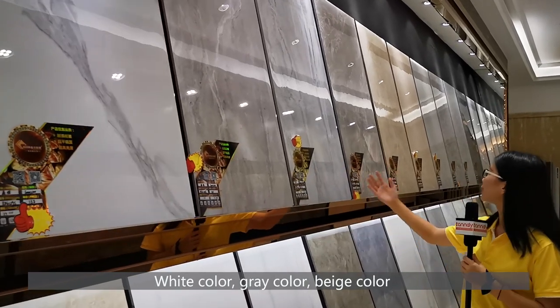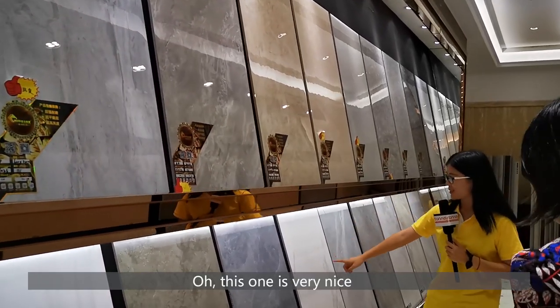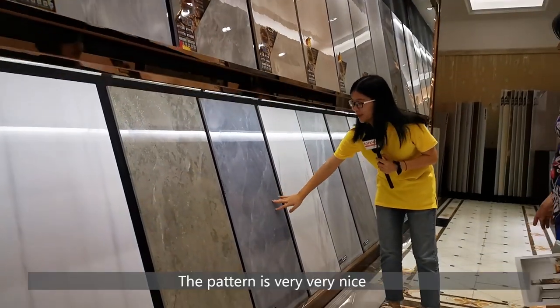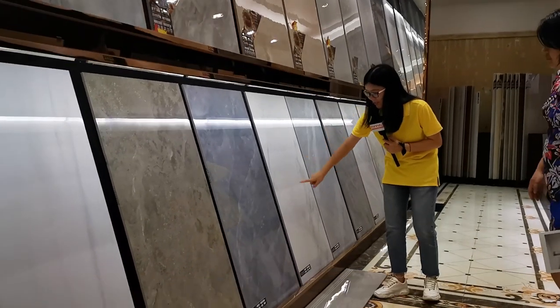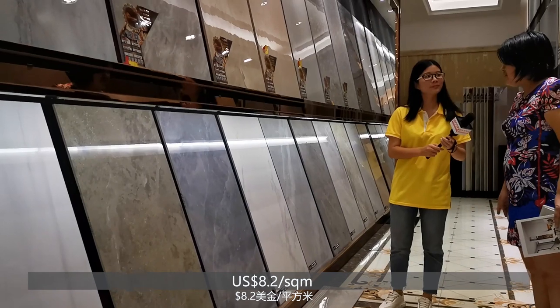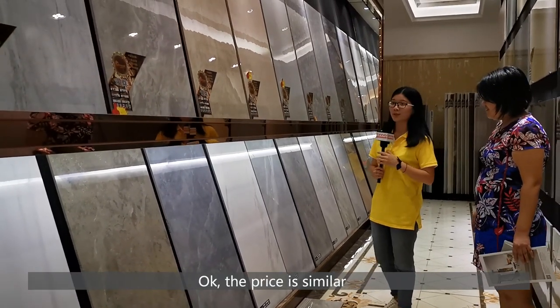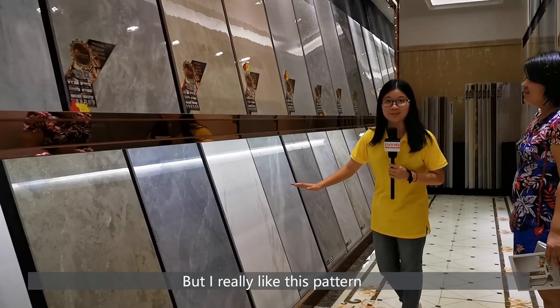White color, gray color, beige color. Oh, this one is very nice. The pattern is very nice. I love it. And this one also. 像这一个的话，价格多少？8.2。Okay, so the price is similar, but I really like this pattern.